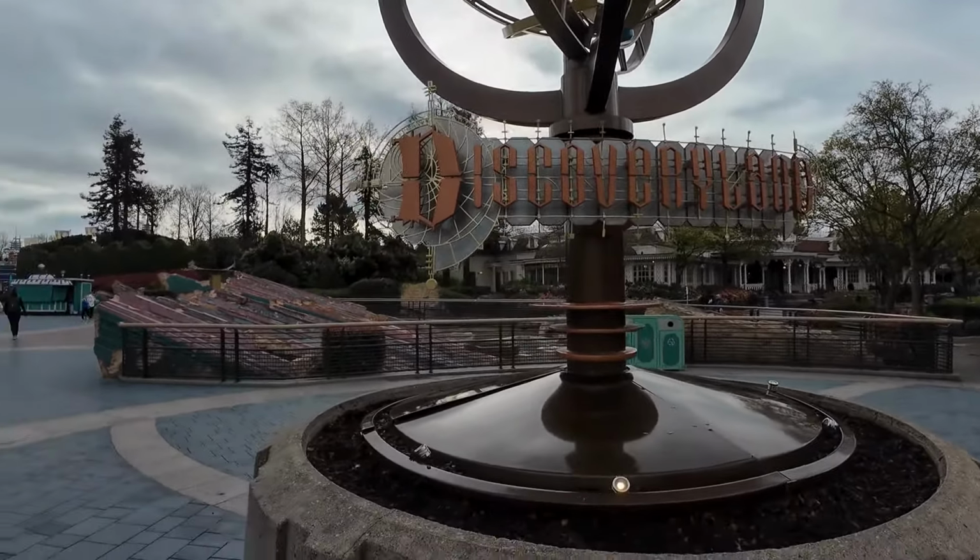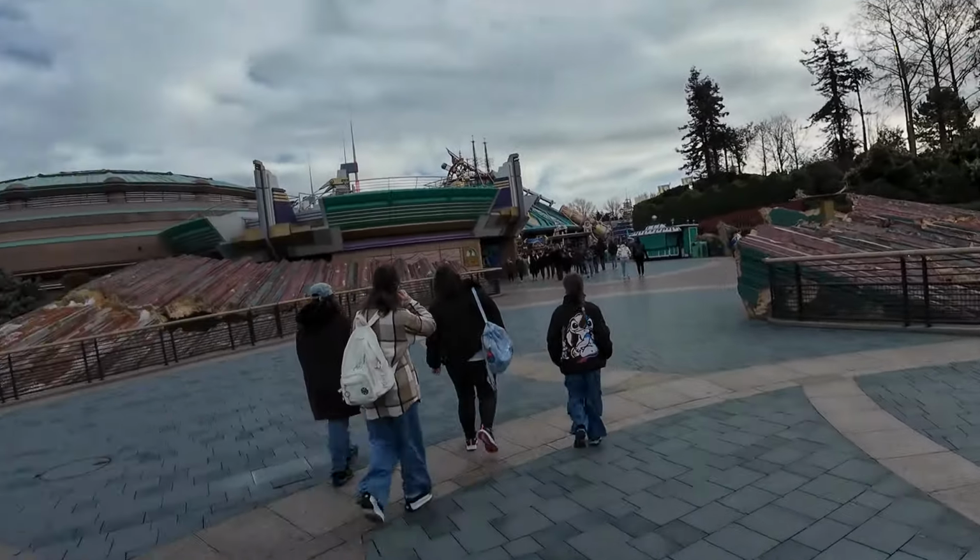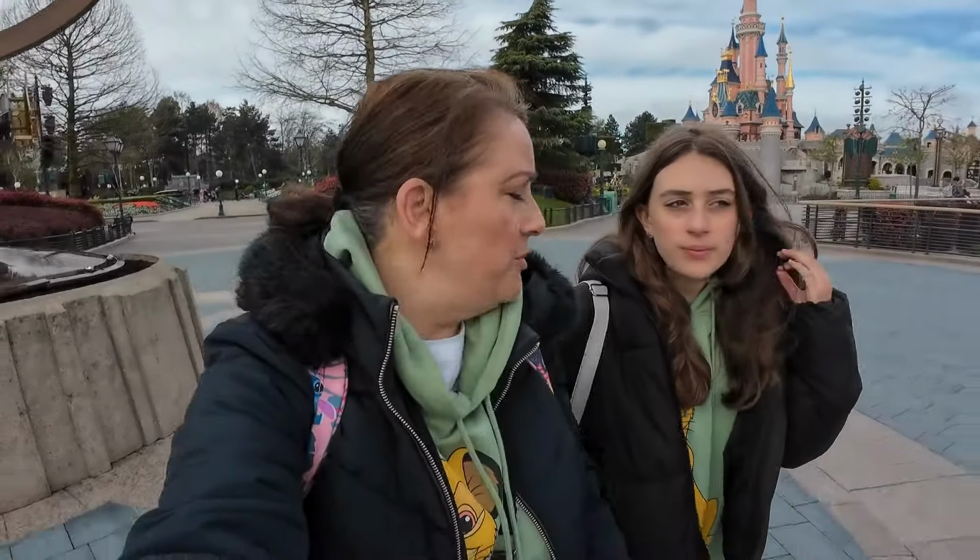Heading into Discoveryland now. I think personally we should try to do Buzz, then Autopia. There's usually a massive queue of people waiting for Autopia. Yeah, that's what happened the other day with me and my dad. But Autopia opens from the park opening, so that's 9:30, isn't it? Yeah, that's 10 minutes. Okay, we've got 10 minutes. So let's see what Buzz is.